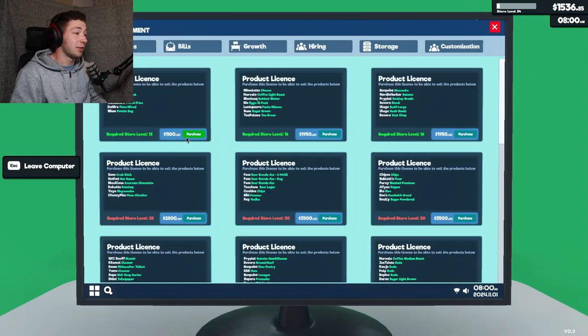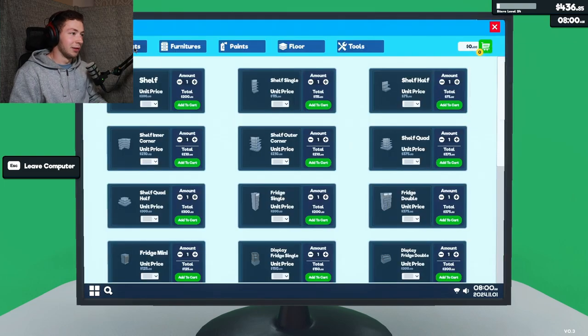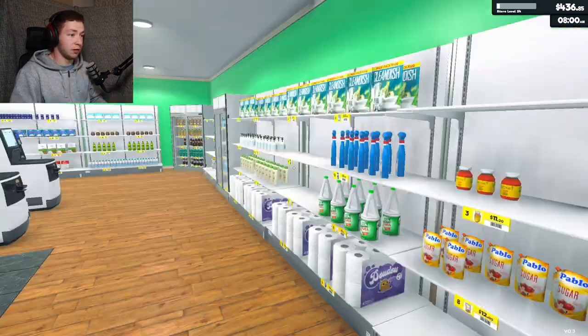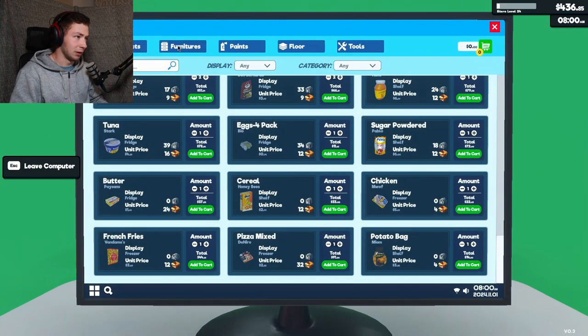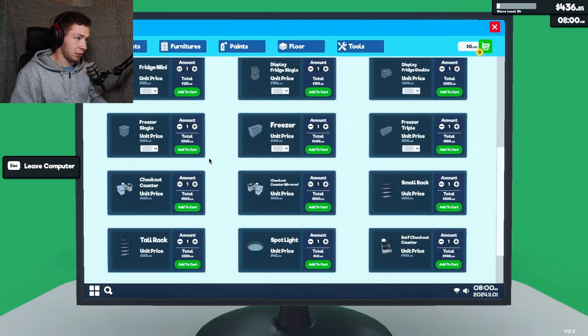Management, license. Boom. Got it. $400 left. Dang it. Let's see though. Fridge, shelf, freezer, freezer, freezer, shelf. We have two shelf spaces here and here, one fridge space there, and then we need a freezer, apparently. Fridge, display fridge, freezer single, $400 for a single freezer. Triple freezer. Don't want that. Just want a normal freezer.